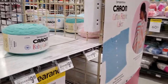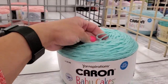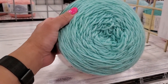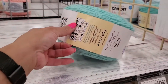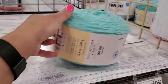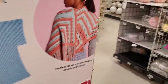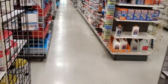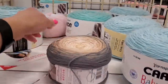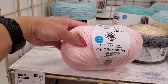This is very strange. 60% off, baby. See, there's nothing wrong with it, absolutely nothing wrong with it. I'm just so unaccustomed to working with acrylic. This is 82% acrylic and 18% nylon. 60% off. Wow. You guys are probably saying, buy that. Nope.